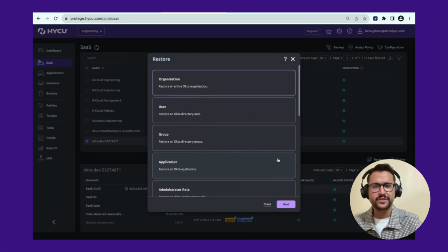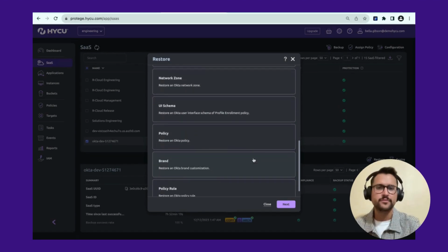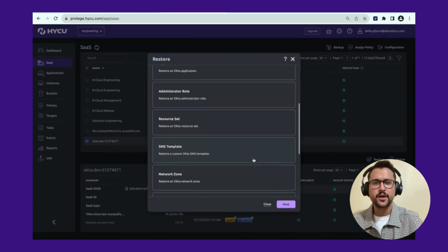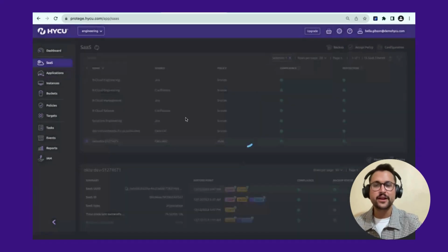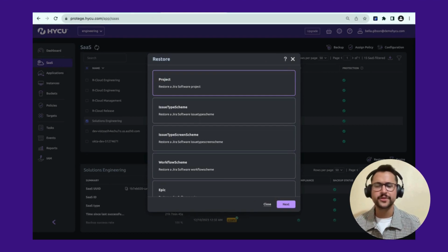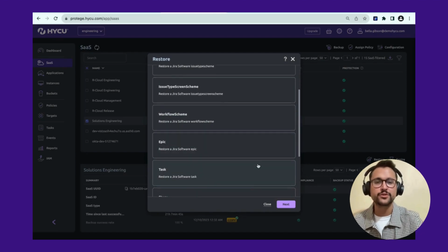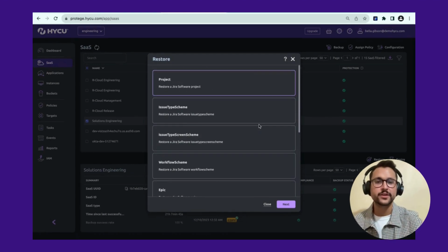Well, you can go specific to specific entities and restore that yourself, whether it's UI schema, policies, brands, or even that specific admin role that you were thinking about. You're able to restore data to a safe point in time. And that applies to all of our integrations, regardless of the data structure. It could be files, objects, functions, or configurations. With Haiku, you're able to restore the needle instead of having to find the needle through the entire haystack. You have the ability to restore things extremely easily, cataloged, and searchable.